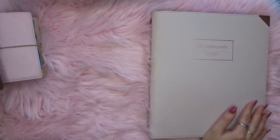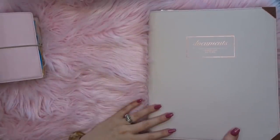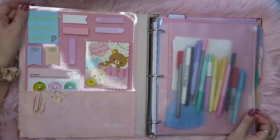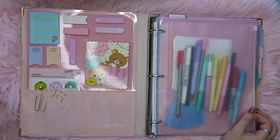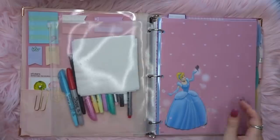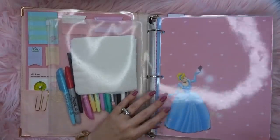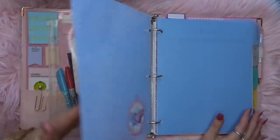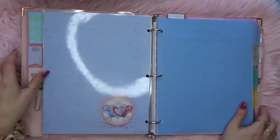So for now, this is really what's holding me down day in and day out. This is what I want to show you guys most right now. Inside, I have this little dashboard. You've seen this before. I have my pin holder. You've seen that before. I have this thing that I made just by laminating a cute little piece of craft paper. And that's just kind of like the start of my planner.